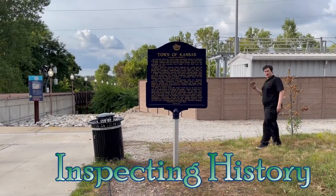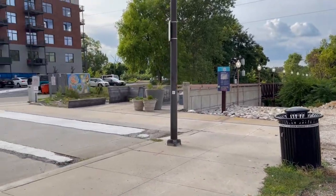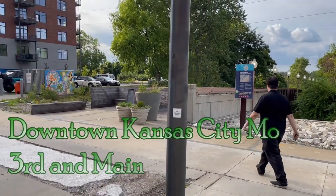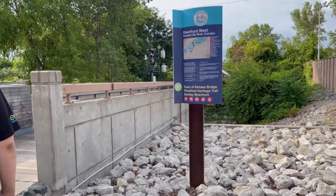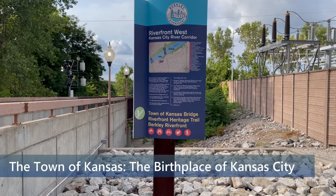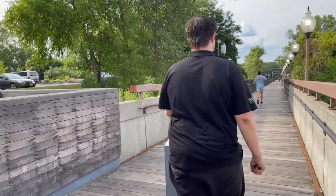So hello everybody, and today we are at the town of Kansas, and it is an overlook over the river. We're gonna go check this out. This is the town of Kansas Bridge. This looks pretty cool.